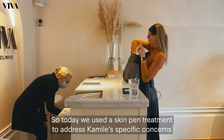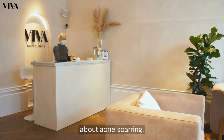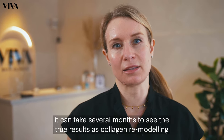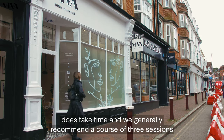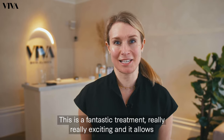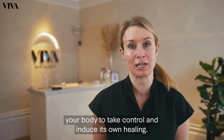So today we used a SkinPen treatment to address Camille's specific concerns about acne scarring. Even though Camille will notice a difference now after treatment, it can take several months to see the true results, as collagen remodeling does take time. We generally recommend a course of 3 sessions to get maximum results. This is a fantastic treatment, really exciting, and it allows your body to take control and induce its own healing.